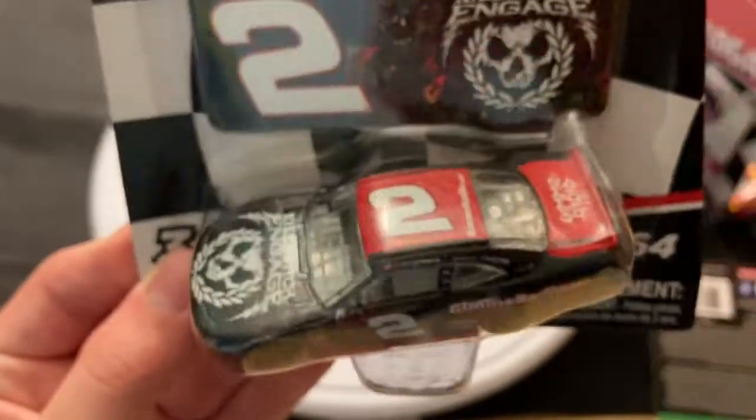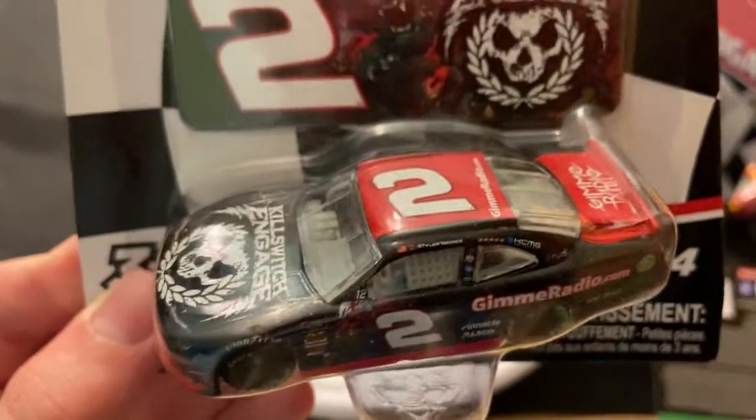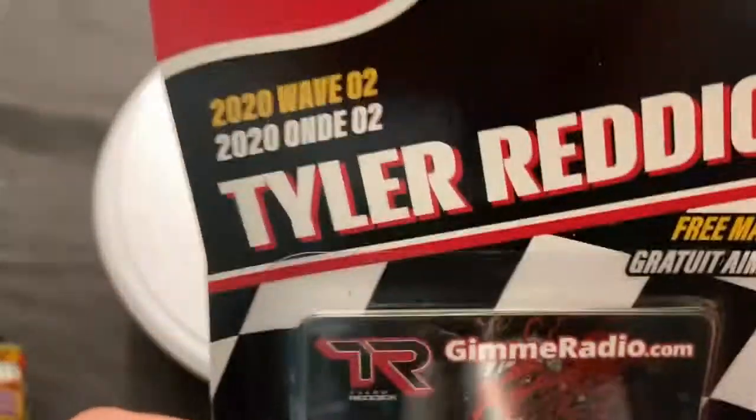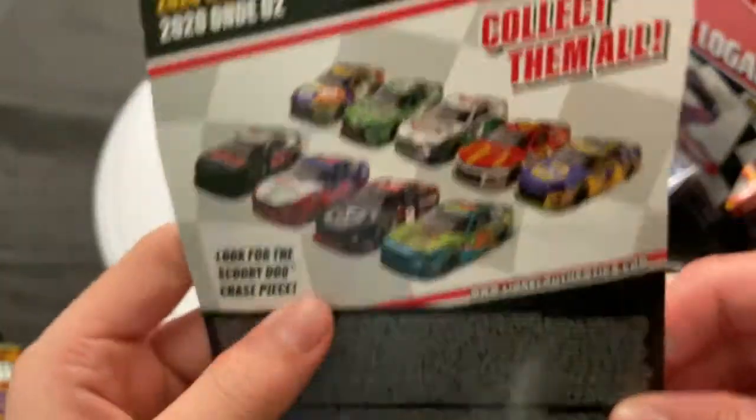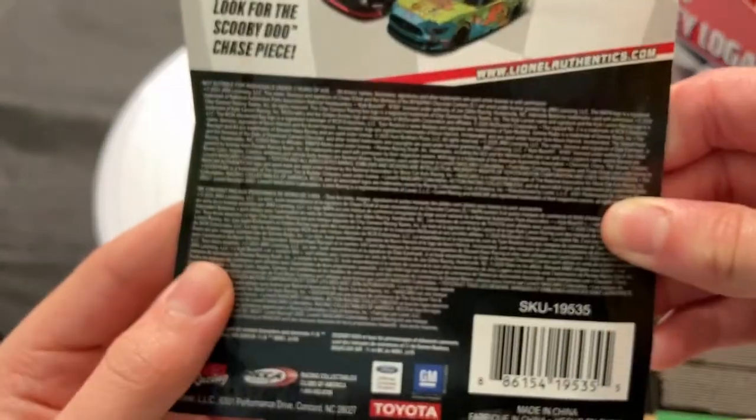So yeah, let's start off with Tyler Reddick, I guess. Let's start off with his car. Like the black decoration here. There's the 2. There's the back, more detail on the back.